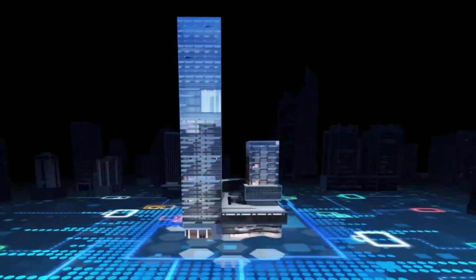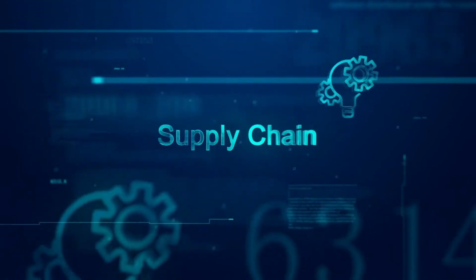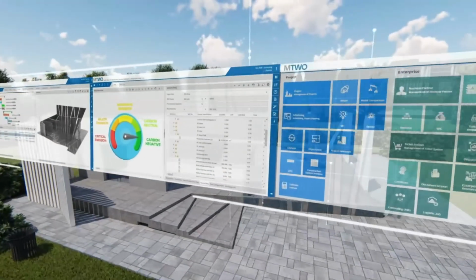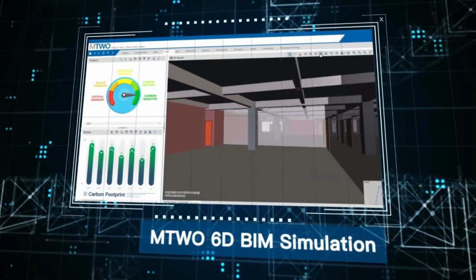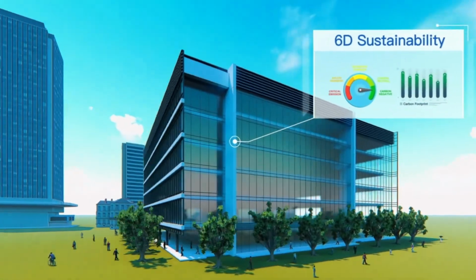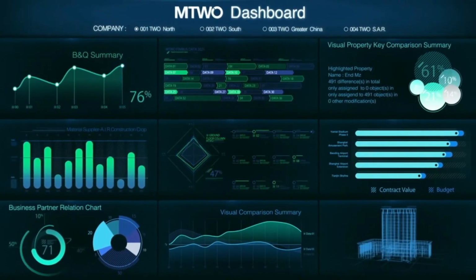We must change the status quo towards decarbonization led by digital transformation. M2 connects all stakeholders, processes, and data along the AEC industry value chain. From supply chain, planning, construction, to maintenance, M2 supports decarbonization throughout the building lifecycle. Before a project's physical construction, M2 runs a detailed 6D building information modeling virtual simulation, connecting the 3D BIM model with 4D time factor, 5D cost information, and 6D carbon factor, so that stakeholders can optimize the design, schedule, and carbon emission while reducing rework and the waste of CO2-intensive building materials.